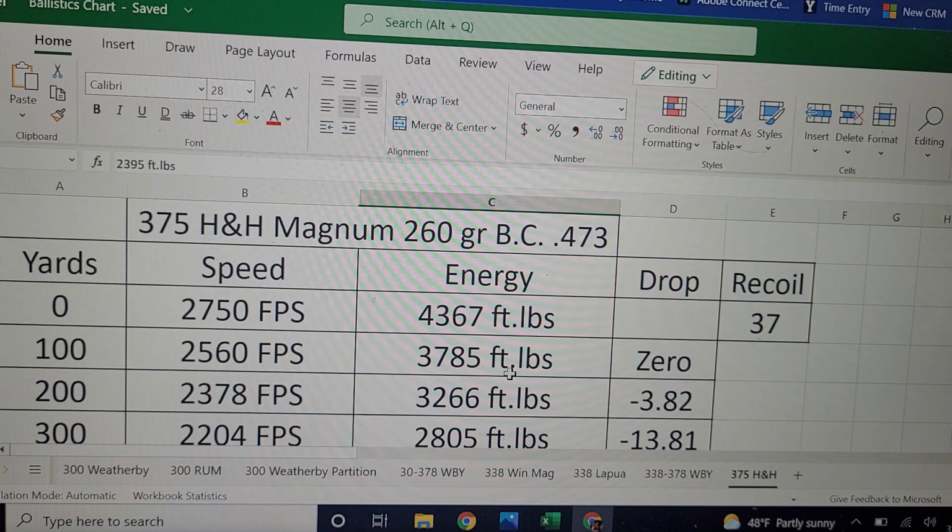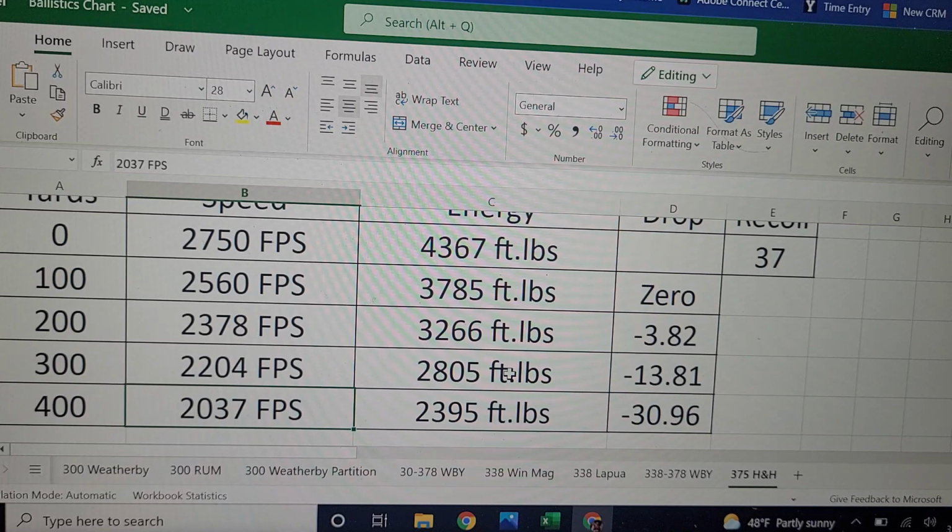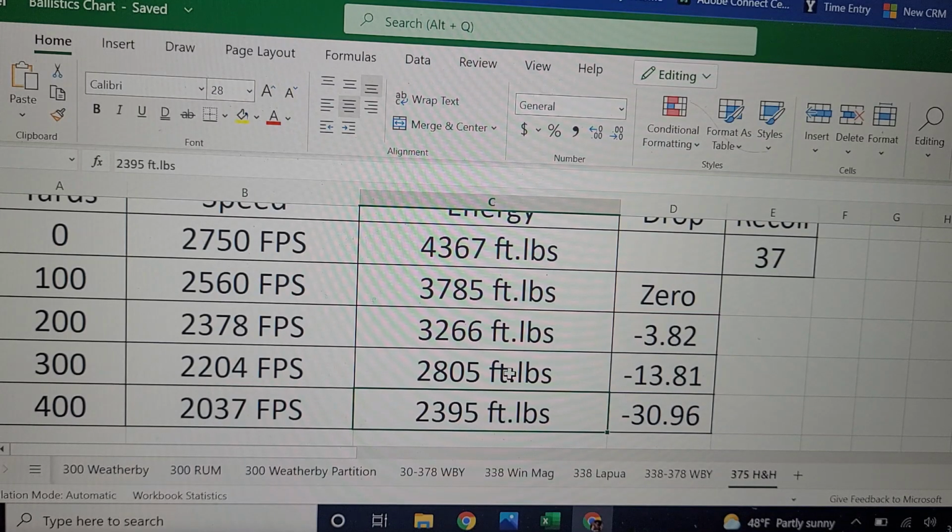And then let's just take this out to 400. Yeah, I know you're not going to most likely shoot an animal at 400 yards with a 375. But with this AccuBond, it's not as bad as you'd think. The velocity at 400 yards is 2,037 feet per second. So there's like a 75 feet per second difference from the 338 Win Mag. Energy, 2,395 foot-pounds, so less than 100 foot-pounds difference.